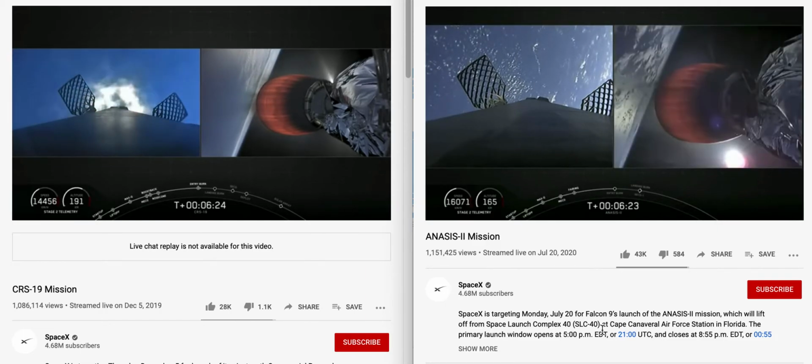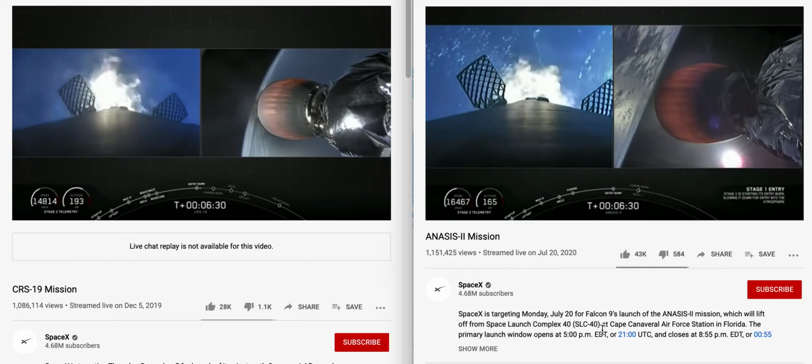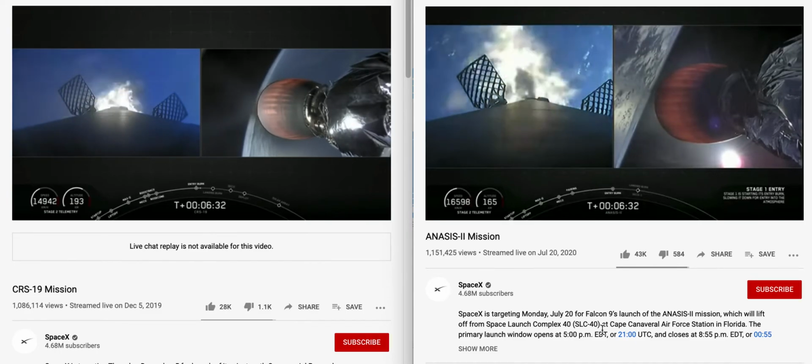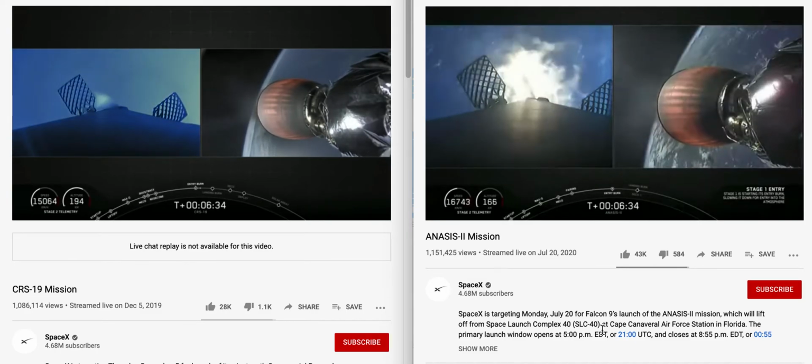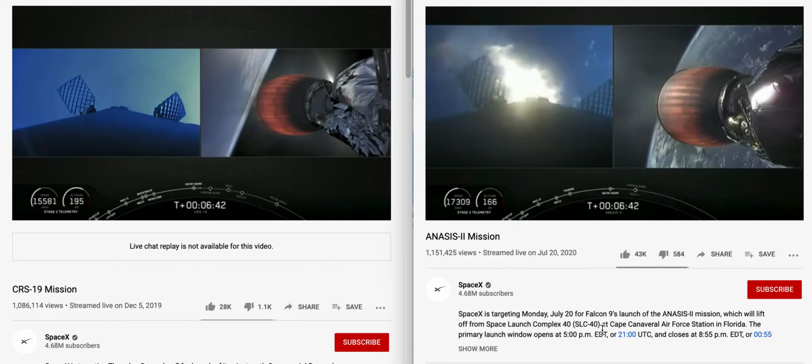Stage 1 entry burn has started. As you see on the left side of your screen, entry burn has begun. This should last just under 10 seconds, and we expect to see the exhaust there grow and start to become elliptical as we turn on the engines. The center engine fires first, the two side engines fire shortly after. Next major event we're looking for in just under a minute or so is the landing burn to begin.